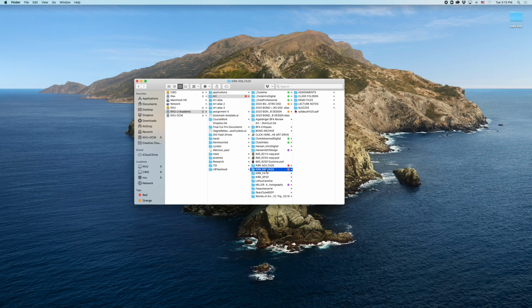Basically, depending on what class you're in, you're going to be looking for either IDM Fall 20 or Advanced Digital Video Fall 20. These are the two courses I'm teaching this semester. Everything else you can ignore. It's either old or somebody else's class, which you may also be in. But for me, these are just the two folders you need to pay attention to. And those are the ones with the red dots. So they're both set up. The folder structure is basically the same.